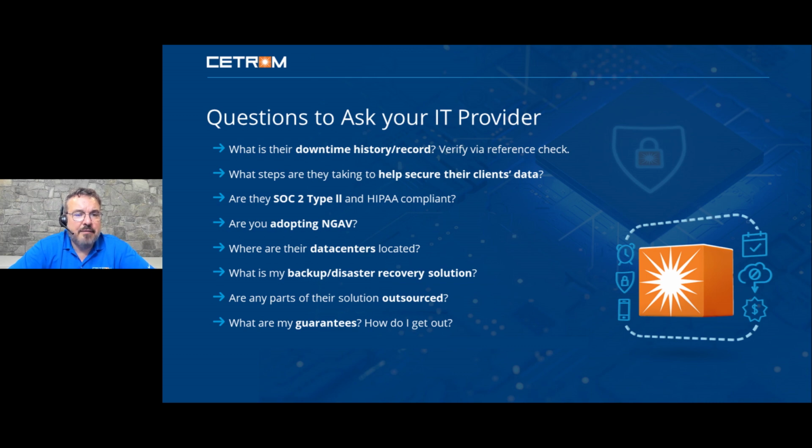Are they adopting NGAV out of the box on every product they host at their data centers? NGAV is not something you kind of adopt. NGAV is something you adopt on every device, and that's key. It should not be an upgrade for you. It should be a standard. And are they practicing 2FA on every device and every methodology? You want to get a strong sense that security is their priority.